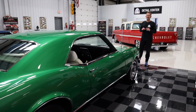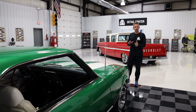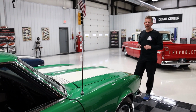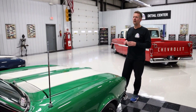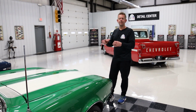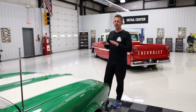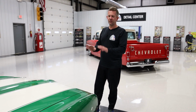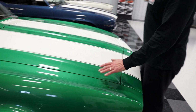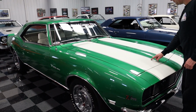This car has limited ownership history. Again, long-term ownership history and limited ownership history. The gentleman that actually did this restoration never marketed the car for sale, and offered it to me before he did so. Of course, I jumped on the opportunity. This is a fresh restoration. It was just finished. It sports its original rally green exterior color, which is stunning with the white stripes.